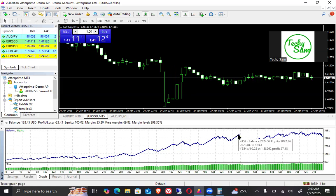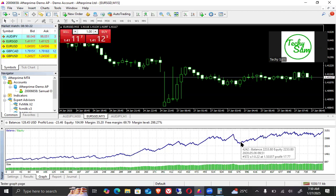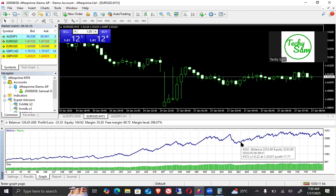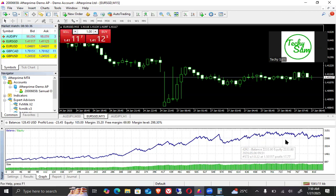Look at this. This is 2008 down to 2002. That's like a $500-600 drawdown, yeah, because we are risking 5% per trade. We went up quick, we came down really quick as well. It doesn't matter. What matters is that we are staying consistent.